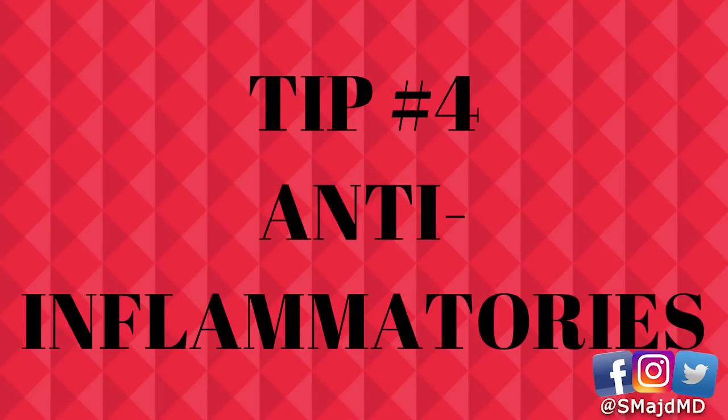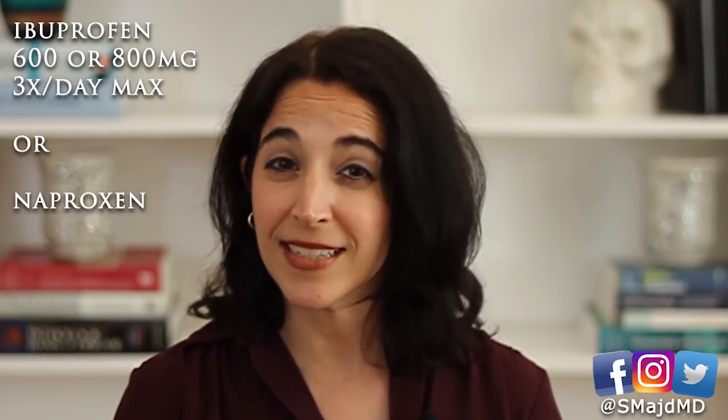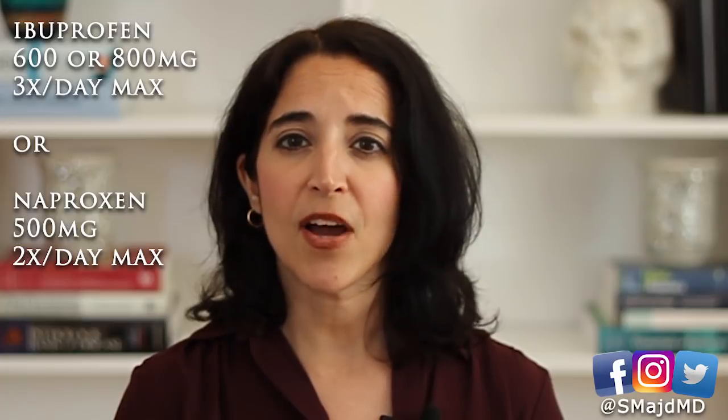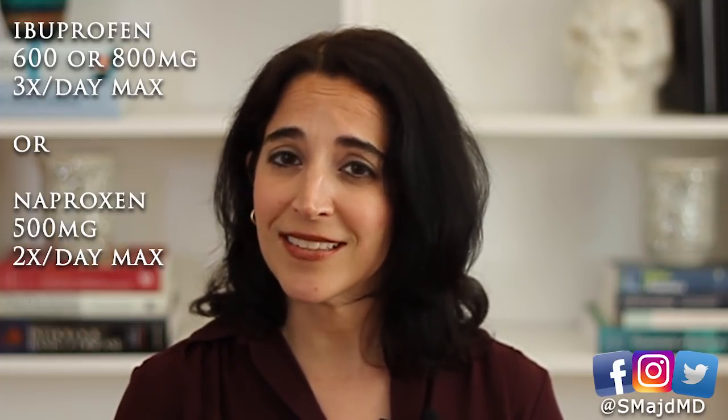Number 4, anti-inflammatories. Well, these are first line for the treatment of migraines in most patients and are easily accessible over the counter. Options include ibuprofen, 600 or 800 milligrams up to 3 times a day, or you could do naproxen, which over the counter is called Aleve, 500 milligrams up to twice a day. Make sure to take them with food though, because they can irritate the stomach lining.